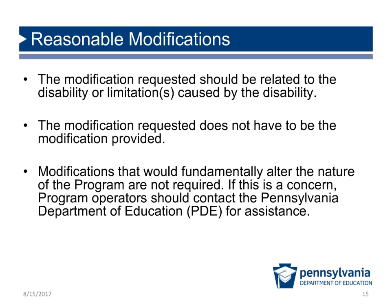Program operators are not required to provide the exact substitution or other modification requested by the family or participant. However, they are required to work with the parent, guardian, participating adult, or person acting on behalf of an adult participant to provide a reasonable modification that is effective in providing an equal opportunity to participate and benefit from the program, and that effectively accommodates the person's disability.